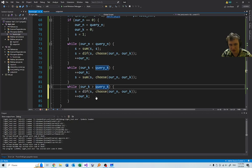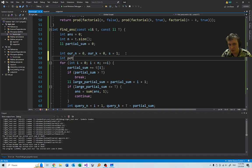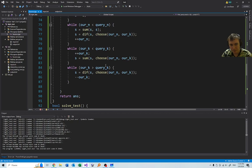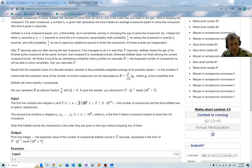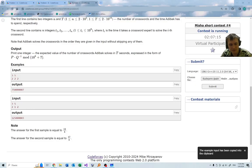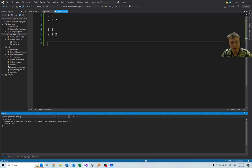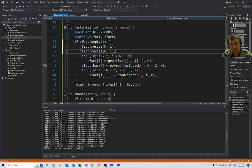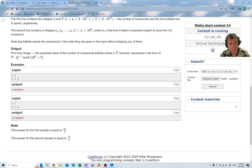In the end, also, let's keep track of our power of 2, which is product of power of 2 and half. And here we need to add product of power of 2 and our sum. Great. It almost worked. Well, it worked.